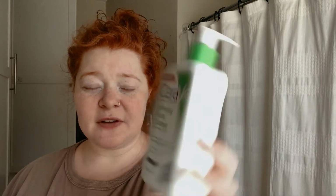So in order to do that, the first thing I'm gonna do is wash my face with the Hydra V Hydrating Facial Cleanser. I really like this. It's super gentle, super hydrating. It's not too much for my dry skin.